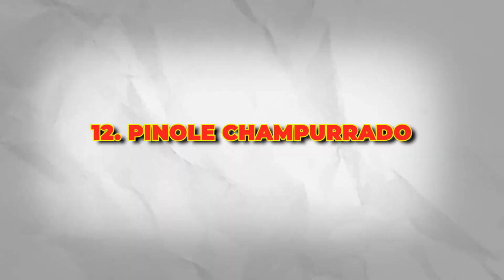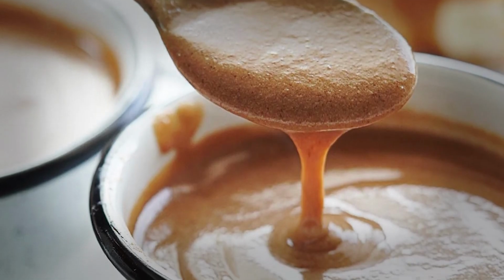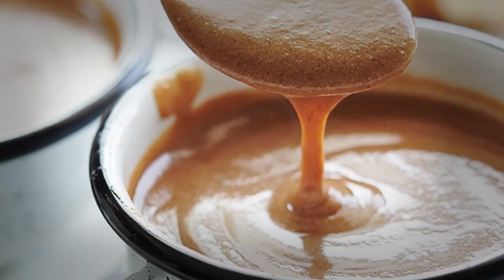Number 12. Pinole champurrado. Pinole is ancient, toasted and ground corn flour with a name that reaches back to Nahuatl, and it was built for endurance.